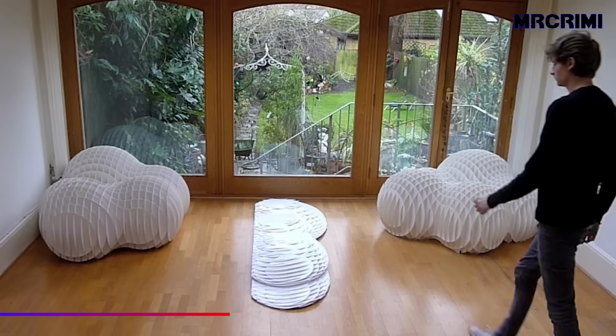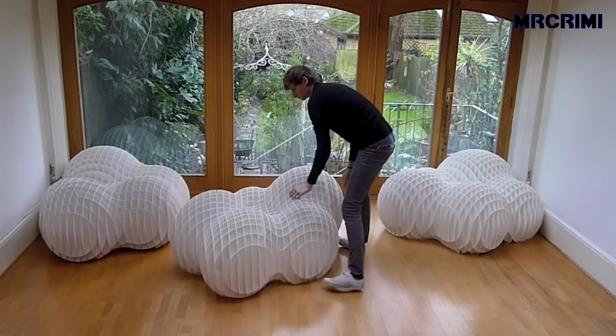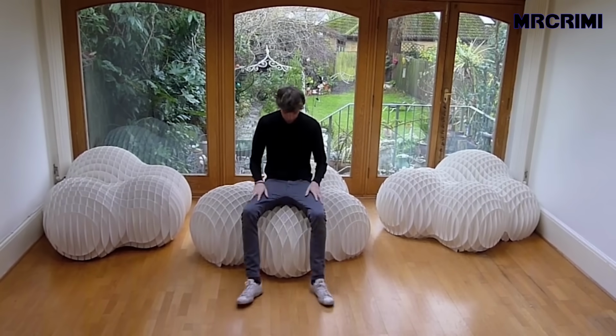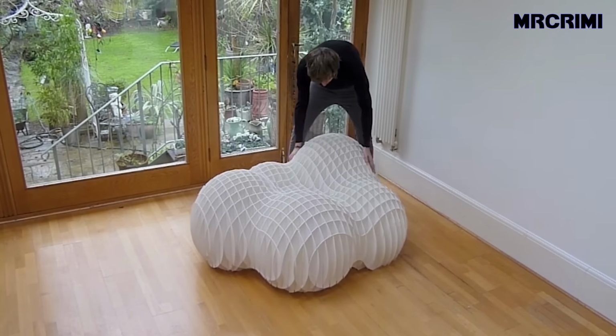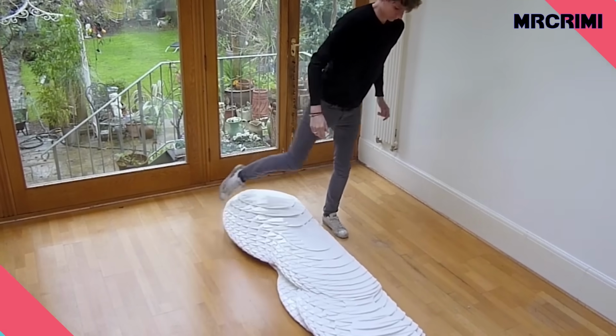Next up, meet the Cloud9 Sofa. At first glance, it's a showstopper, but what makes it truly incredible is its foldable design. In just seconds, it transforms from a cozy, 3-dimensional sofa into a slim, 2-dimensional shape and back again. This makes it super easy to tuck away when you don't need extra seating.